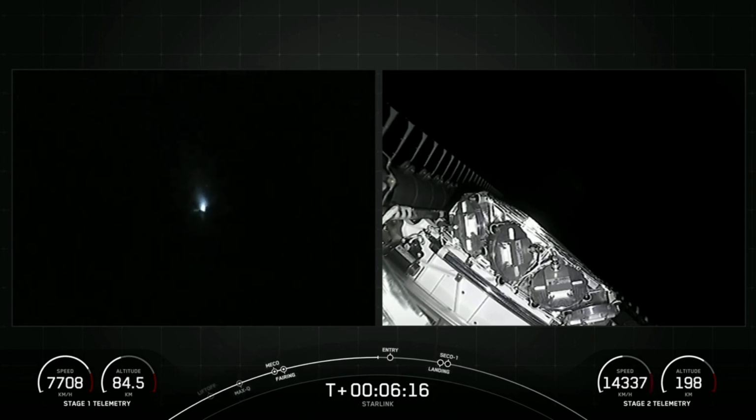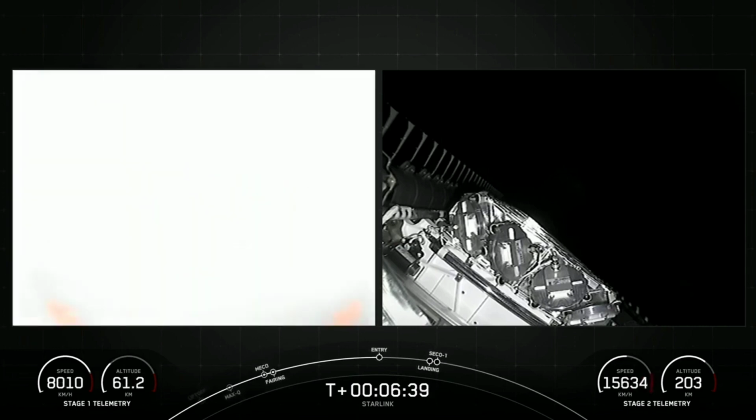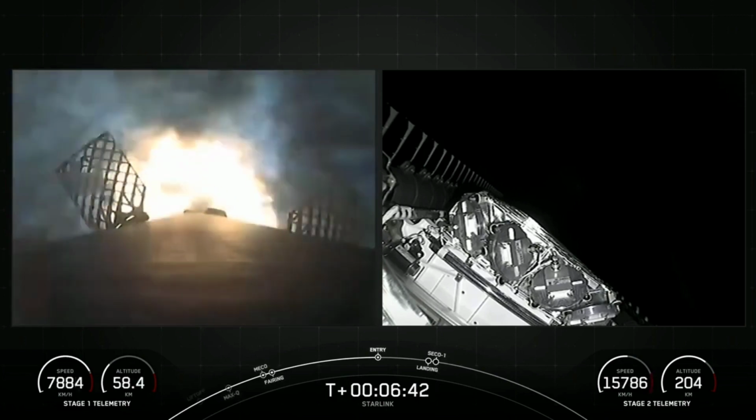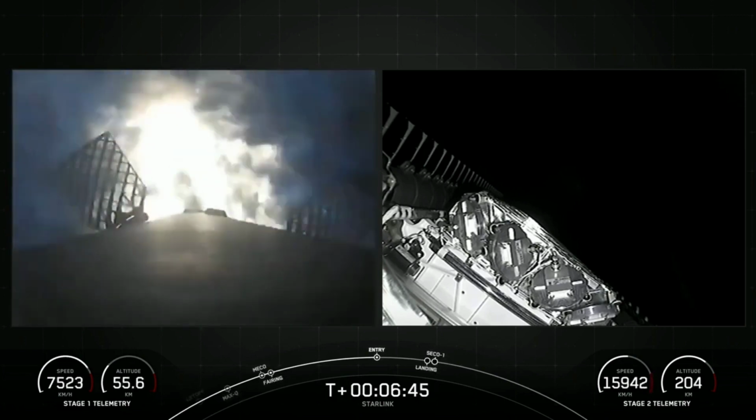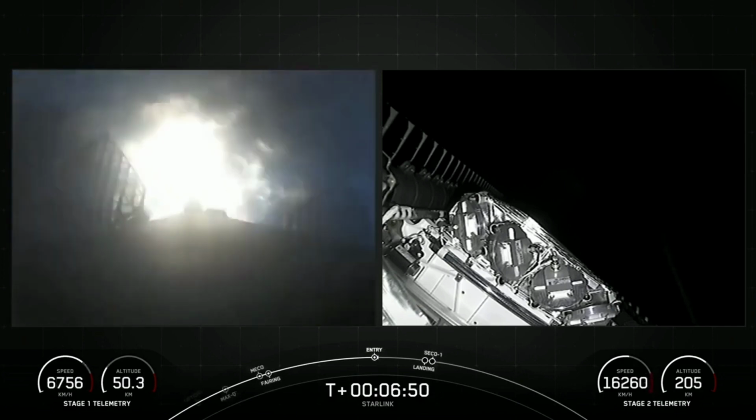We're just about 30 seconds away from the entry burn beginning on the first stage. Stage 2 FTS is safed. Again, that is 3 of 9 M1D engines reigniting. And you should see that on your left-hand screen, while your right-hand screen is a view from the second stage. Stage 1 FTS is safed. Stage 1 entry burn startup. And there, as you may have heard, as well as visually can see on your screen, 3 of 9 M1D engines have reignited. This burn will last about 20 seconds long.